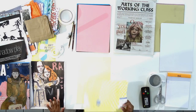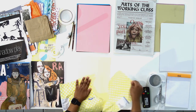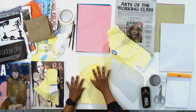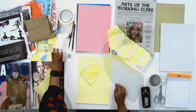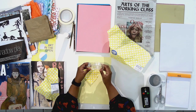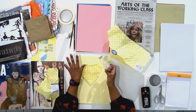Yep, so what you can do when you're thinking about arranging your paper is just to rip bits off. So that's one way of doing it. Or also you can stick things down. So I've got different sticking materials, basically, or sticking apparatus. So we've got some tape, got some glue, got some masking tape.